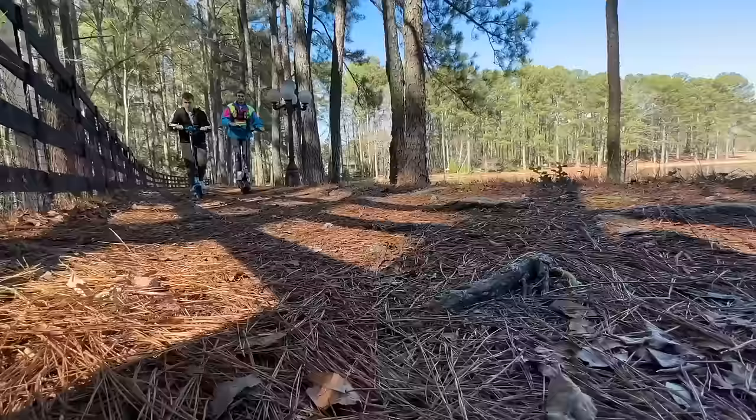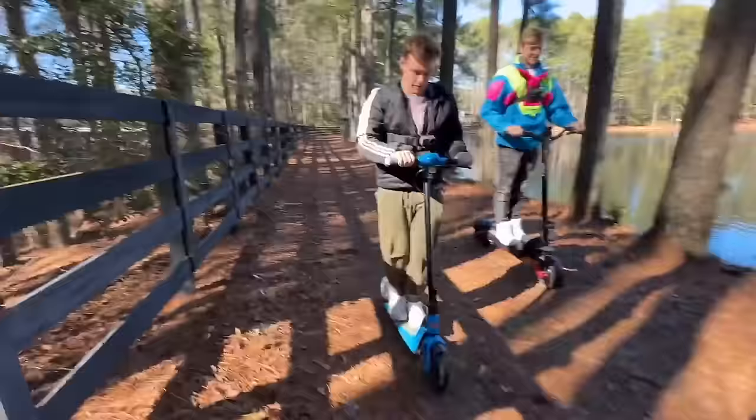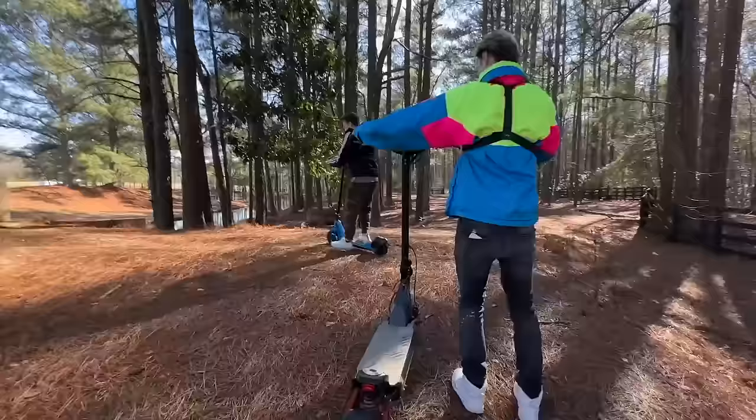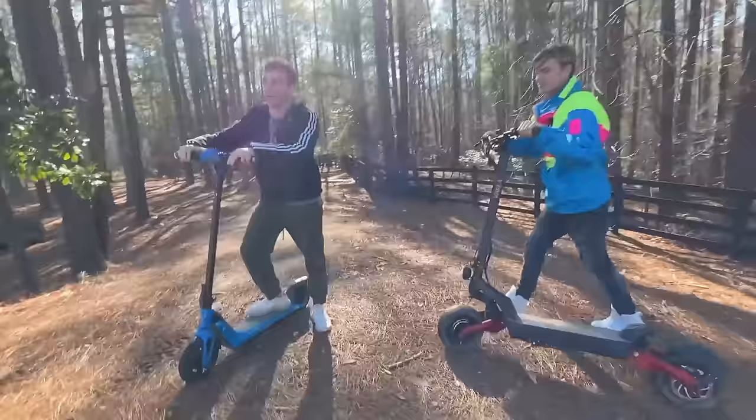Oh, this is the hardest section right here. Oh my gosh, ow. You actually did pretty well. Dude, this is so hard, I have to go fast, otherwise I'm not gonna make this hill. You got a little hill climb. Come on, kick it into third gear. Oh my gosh, Bailey's actually going pretty fast now. This thing's not made for outdoors, on this terrain. It's made for gravel.